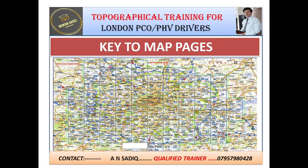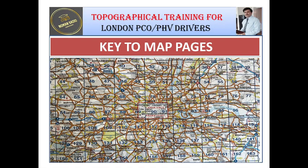For that, you have to go to the key to map page, and you will have to find central London, that is Trafalgar Square. So I will simply zoom in, and again I will find central London, that is Trafalgar Square. So here it is. On the right side, the page numbers are 92, 93, 94. This is the east direction, and on the left side 89, 88, 87, this is the west direction. Above this box it is 71, 70, 50, 51. These pages are considered as towards north, and down the pages 112, 113 are considered to be towards south. So I will explain it like this. This is the east direction, this is the west direction, these are the north direction, and this is the south direction.